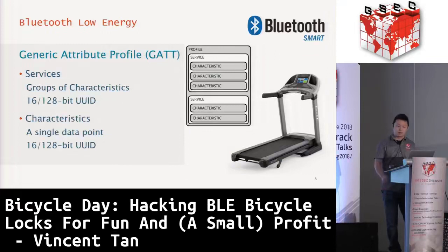Then comes GATT, or Generic Attribute Profile. It defines the way 2 BLE devices transfer data back and forth. And each BLE device will have 1 or more services, and within each service, it will have 1 or more characteristics. So services are groups of characteristics, and a characteristic is a data point which is identified by a 16-bit or 128-bit UUID. For example, in the case of a treadmill, a data point can be the step climber data, heart rate data, inclination, or in the case of a Bluetooth lock, a data point could be the battery life or the lock triggering mechanism.